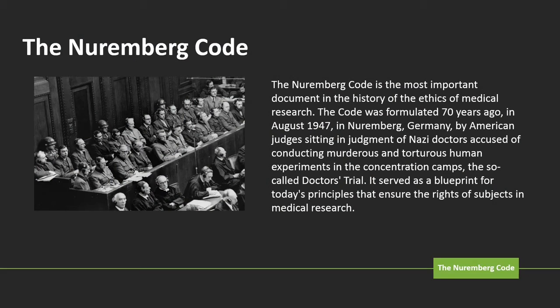The Nuremberg Code is the most important document in the history of the ethics of medical research. The code was formulated 70 years ago, in August 1947, in Nuremberg, Germany, by American judges sitting in judgment of Nazi doctors accused of conducting murderous and torturous human experiments in the concentration camps, the so-called doctor's trial. It served as a blueprint for today's principles that ensure the rights of subjects in medical research.